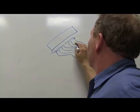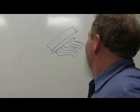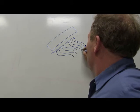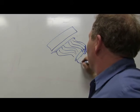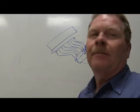They got to be bent around so they work the same way. And then I'm going to run them down here. I'm going to bring these together into a collector, and that's going to hook up my exhaust. Now, how is that different, and how is that better?